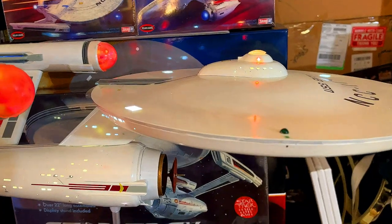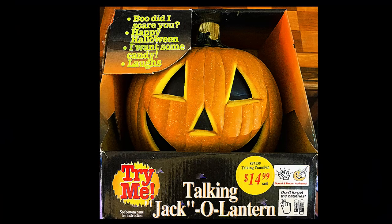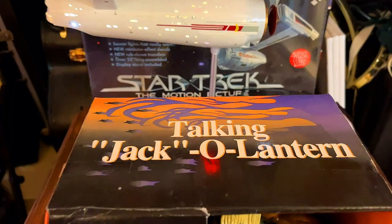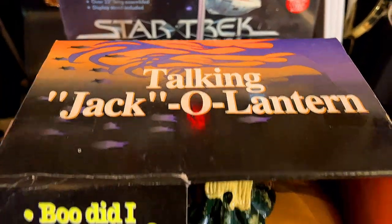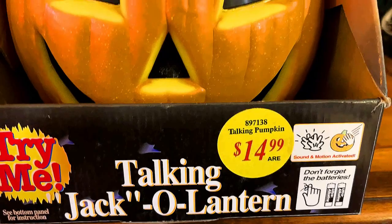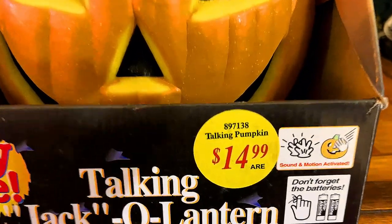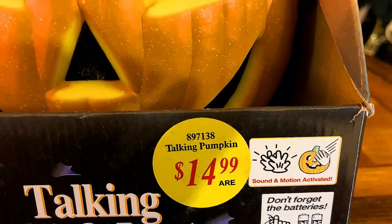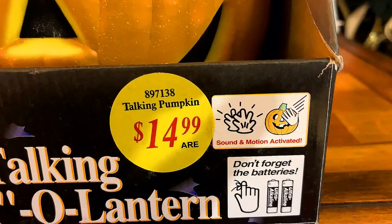I've got something really cool to show you guys today. I wish I had 100 of these. This is a vintage decoration from the 90s, and it's actually a talking jack-o'-lantern, which is really cool. You can see his eyes will open up. The Try Me, of course, there are no batteries in it. Originally, he was $14.99, and he's 897138.